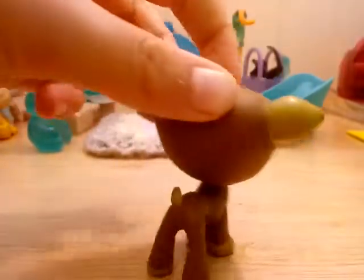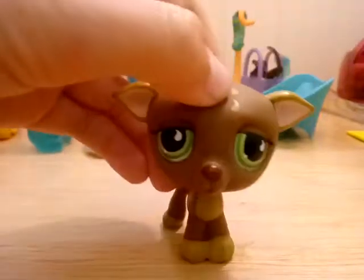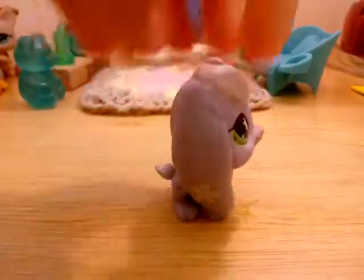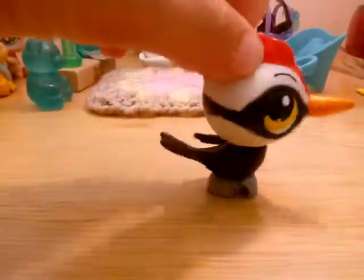I have this other dog, I forget what it's called. But it was one of my dream LPS for a long, long time. And I used to have the blonde one with the blue drops. I have this little bunny rabbit, which I used to have, but I couldn't find anymore, and I got it again. I have this other woodpecker.